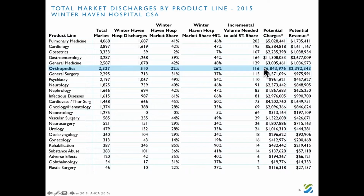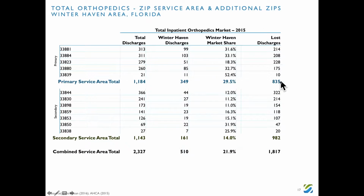So we know that the incremental volume to get a 5% market share increase is going to be 116 cases of orthopedics, and that would yield $2.3 million in potential revenue. So in terms of product lines, this is our greatest potential revenue.